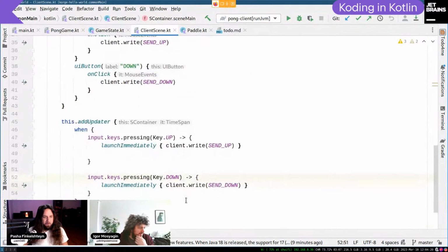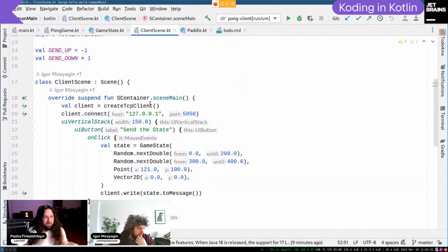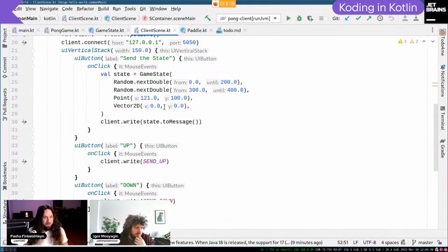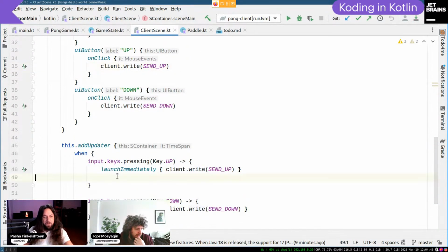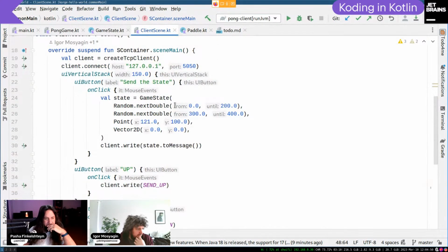So probably we should add a server and client. Here we need to add a server, right? We have a client here. This client sends just up and down. Also, this client should have a server for our actual server to be able to send the game state to the client, right? Yeah.